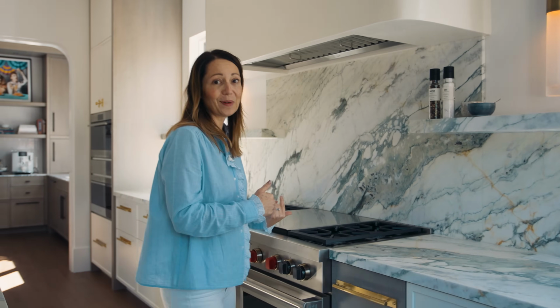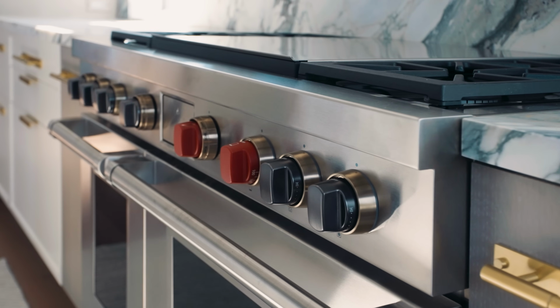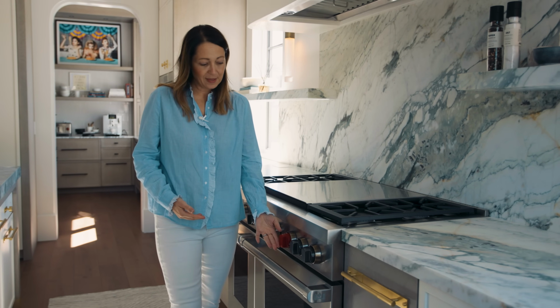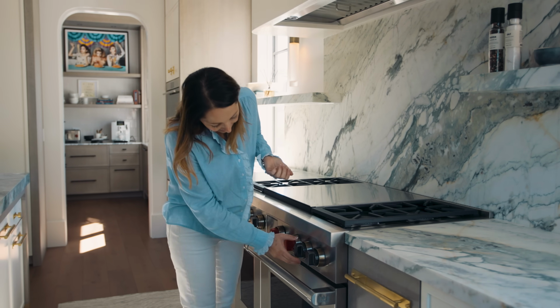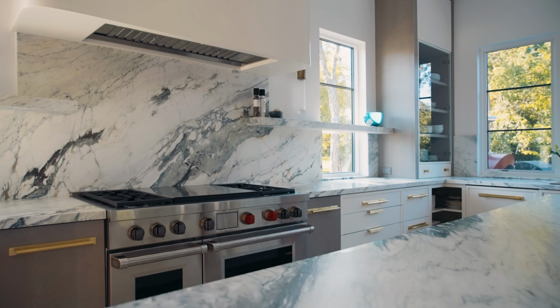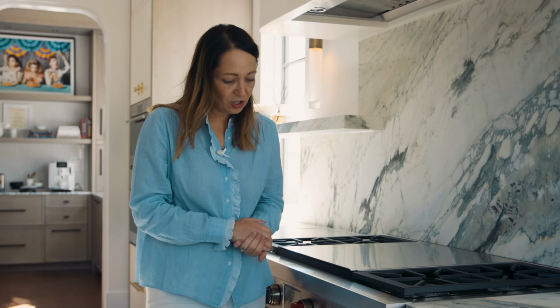We started with our range. Right now I'm kind of exploring some different color options with the knob. So this is a very traditional Wolf red knob that you see. I'm kind of into this new color that they have in the pewter, and I actually changed my bezel color too. I used brass. So one of the great things is they do have a lot of different options, so you can try out and see what color combination you want.